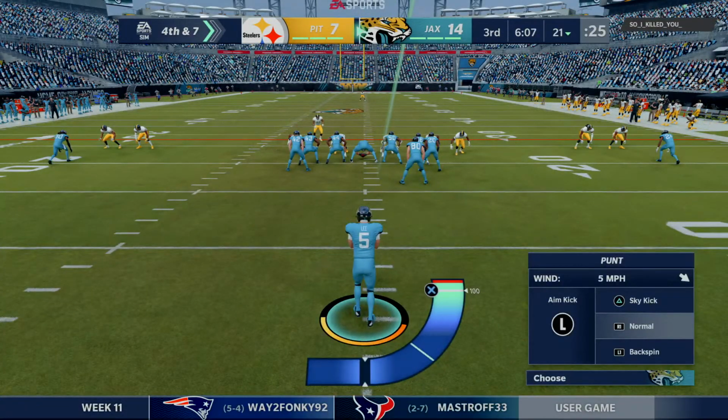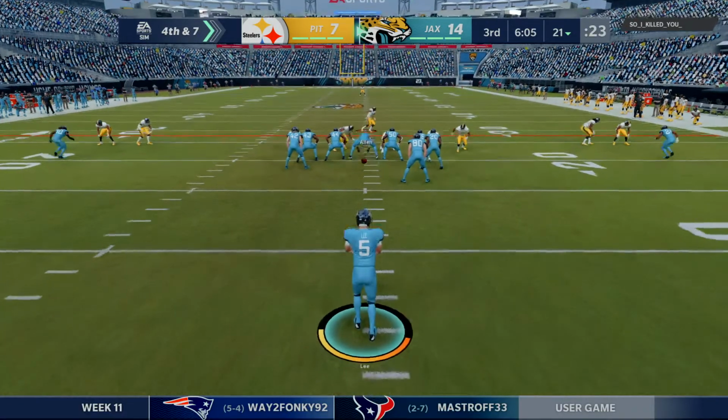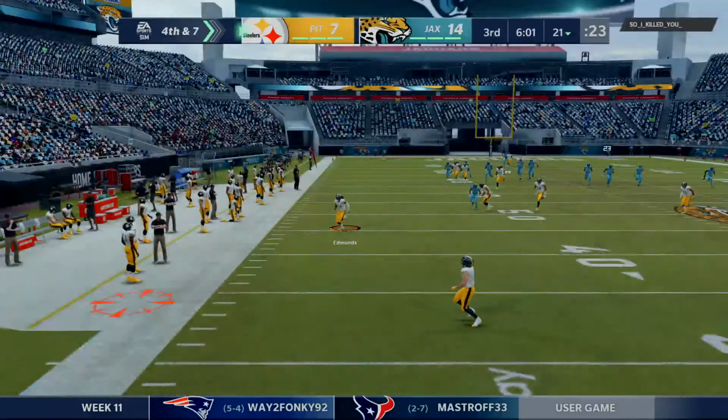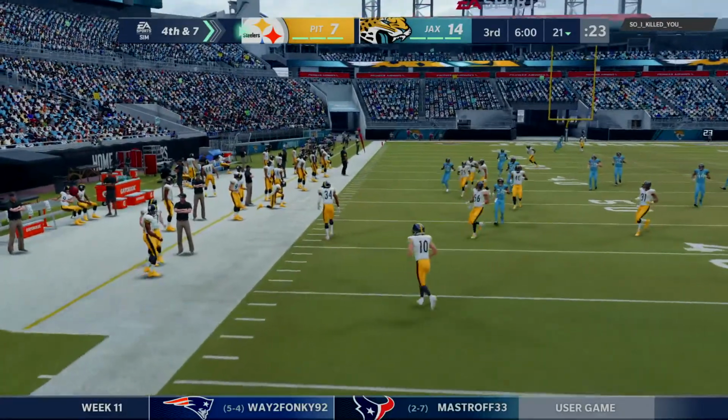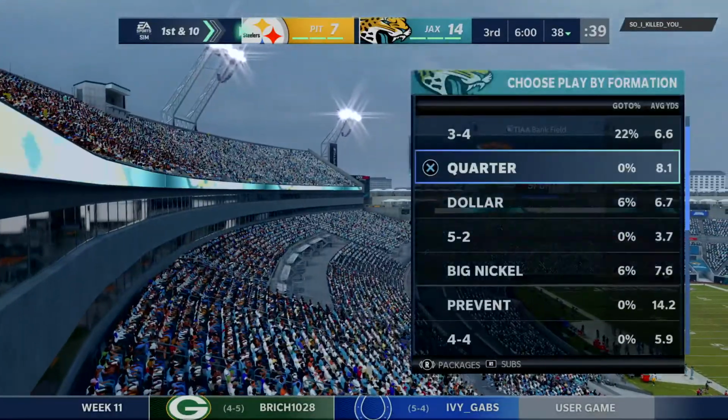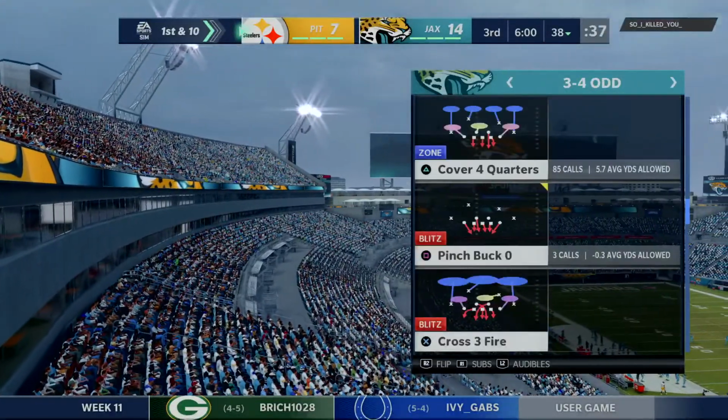Here's Andy Lee now. And surprisingly, this is the first punt of the game for either team. And the kick's away as he angles this one for the sideline. And this punt goes out of bounds, and it'll be marked inside the 40. Over 1st and 10 at their own 38-yard line.